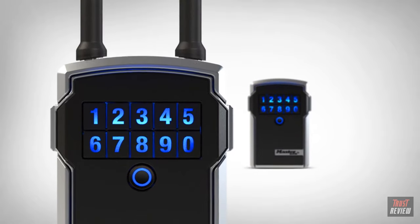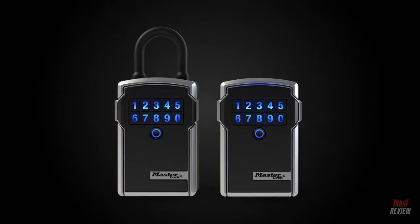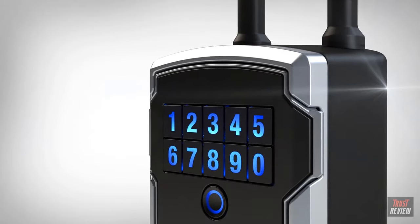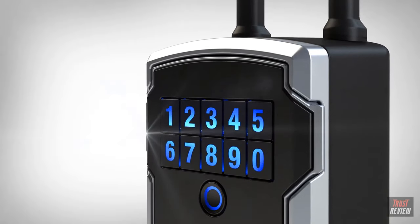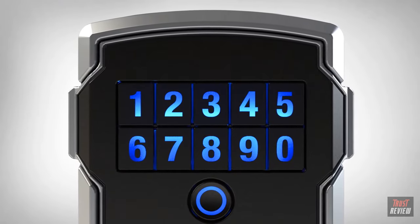Masterlock Bluetooth lockboxes are available as a wall mount unit or as a portable model with a removable shackle to make it easy to use temporarily on a door. Both models feature a light-up keypad for convenient nighttime visibility, large internal cavity, and a protective coating that prevents scratches to doors and hardware finishes, and a long-lasting battery that's easy to replace at any time.